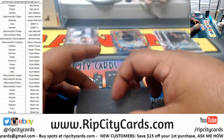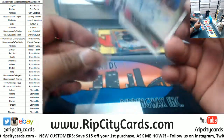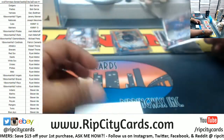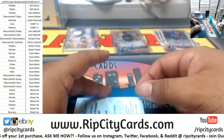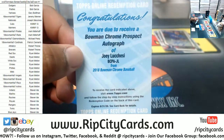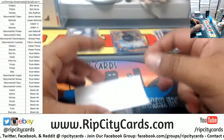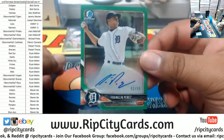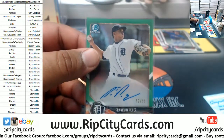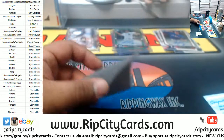See a redemption. First, we got Kyle Cody for the Rangers. My mom always said never trust someone with two first names. So, whatever. What is this? We have a redemption for Joey Lucchesi. I gotta look the checklist up for this dude, but there you go. What is here? Franklin Perez. The green autograph /99 for the Tigers. My boy says Padres. For the Lucchesi, right?